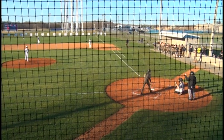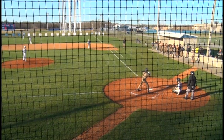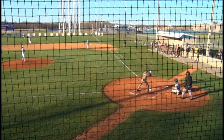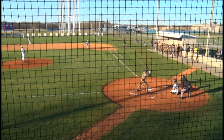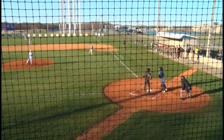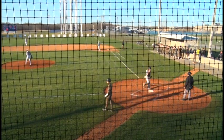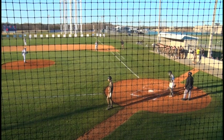Number 5, Hackett, the shortstop, coming up to bat now for the Owls. Jacob Hunt, the senior, still working on the mound here on opening day. Testa at second base. He shows bunt. Hunt pitches to him, but it's going to be high for a ball 1.